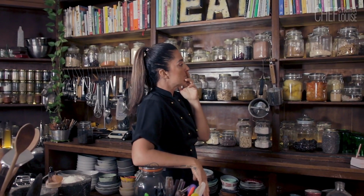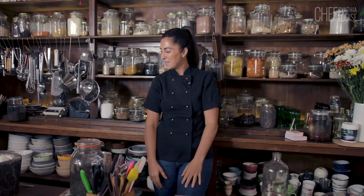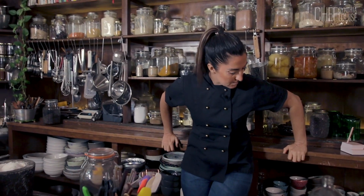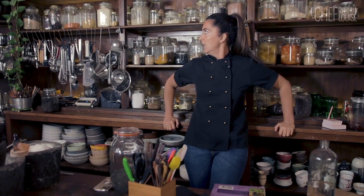I love a fan-forced oven. I think that's really important to have something fan-forced because it allows the heat to just distribute when you're baking. I'm not a great baker. I wish I was better. But I need a fan-forced oven, so fan-forced ovens are good. What else? I think that's about it.